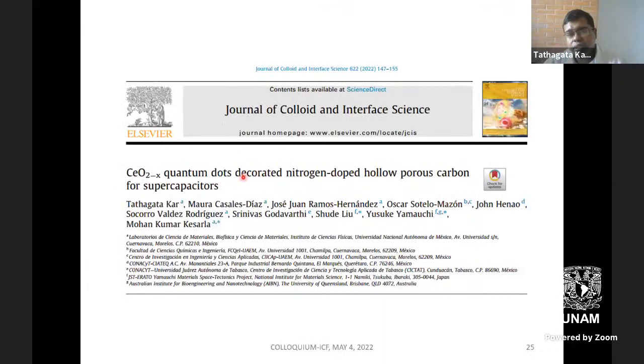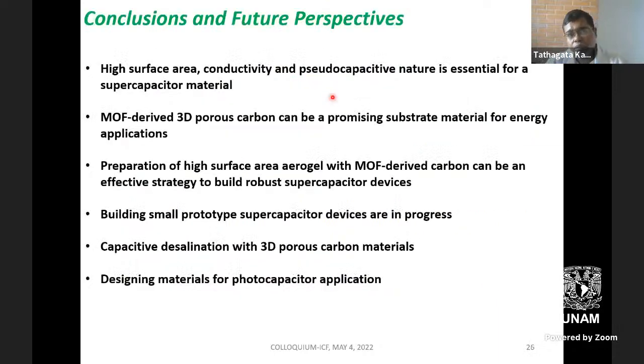I would like to share that this is the recent article that got published on this current work in the Journal of Colloid and Interface Science. I would like to conclude this presentation with the points that high surface area, conductivity, and the pseudocapacitive nature of the material are highly essential to make a material suitable for a supercapacitor. And metal organic framework derived carbons can be a promising substrate for energy applications.